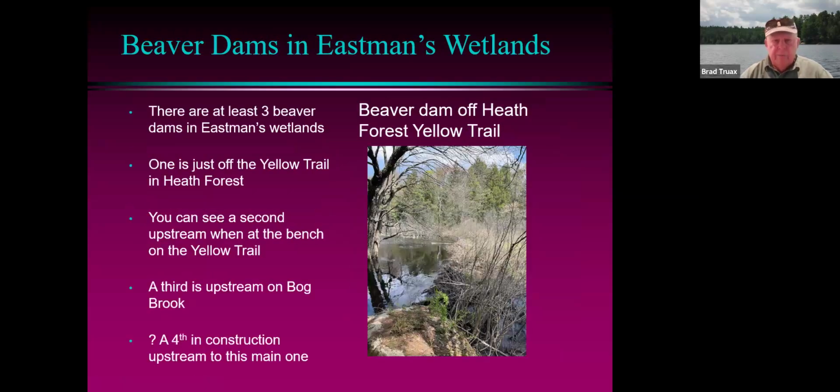We have at least 3 beaver dams in Eastman's wetlands. The main one is this one right here. This is off the Yellow Trail in Heath Forest. And you can see a second dam upstream when you're sitting on the bench further down on the Yellow Trail. I'll show you a picture of that in a minute. And there's a third one upstream in Bog Brook.